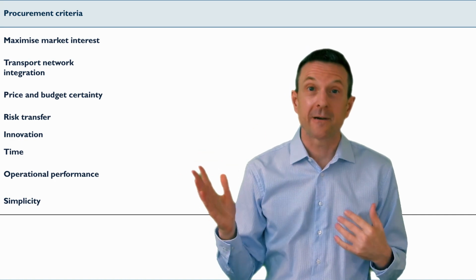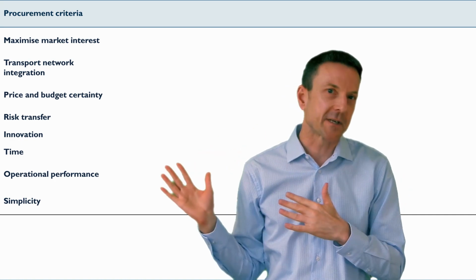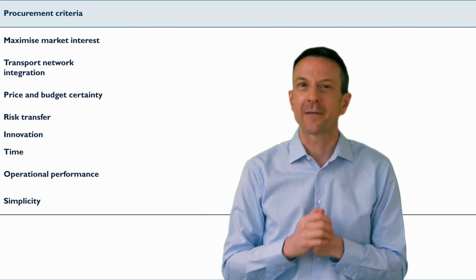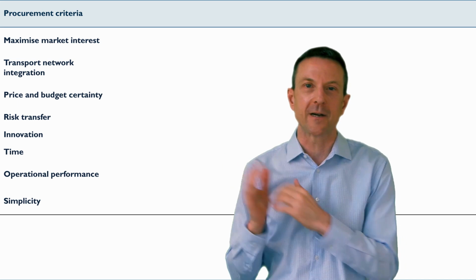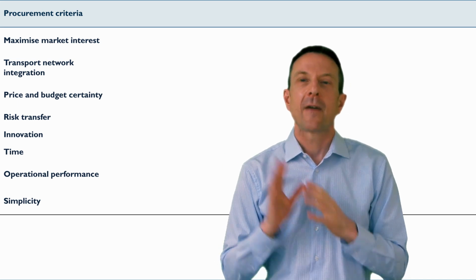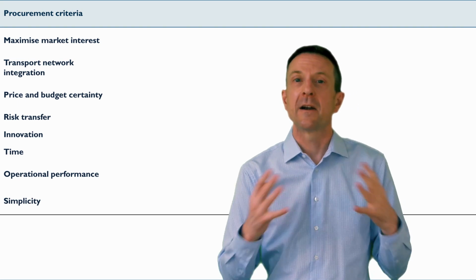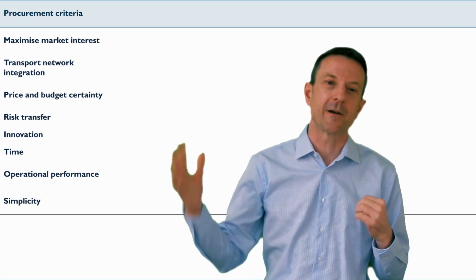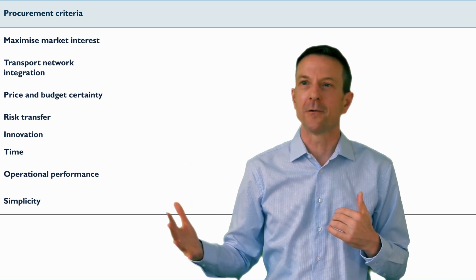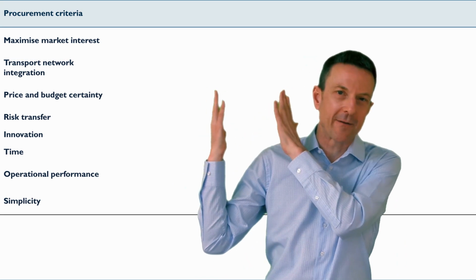And our final criterion is one that interests me. I haven't seen this very often. That's not to say it's wrong. In fact, I think it's quite insightful that they've included this as one of the criteria for this project. That last criterion is simplicity. In other words, we don't want necessarily an overly complex delivery model unless that is going to give us good outcomes when looked at against our other criteria.